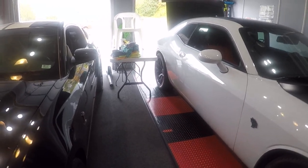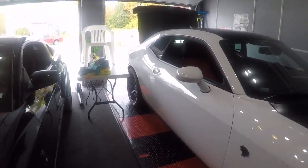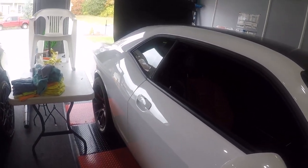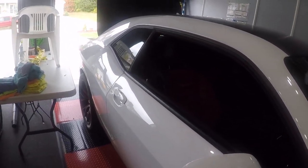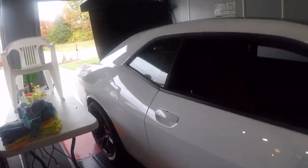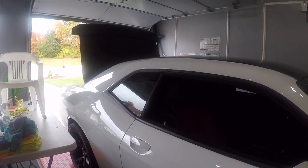Well, it's going to be coming soon, so I'm going to finish getting this Hellcat ready. It's all gassed up and stabilized and everything. I'm going to get this ready, and the next time I see it, we're going to be unwrapping a Corvette.